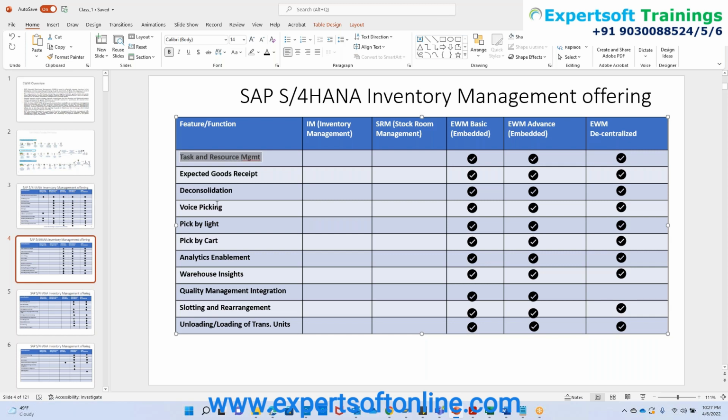they started embedding EWM as well as TMS, transport management. Some of the APO products they are getting into S4. SAP's strategy is to get into more. Now SAP is going to the next level in a strategic way. Maybe you have heard of SAP with RISE. Has any one of you heard about that?